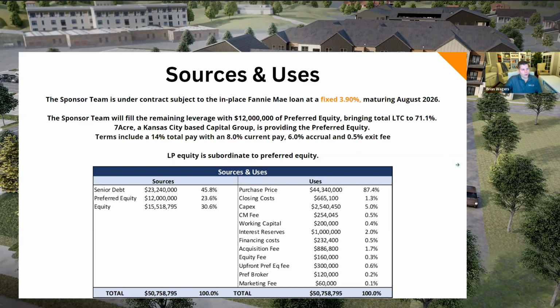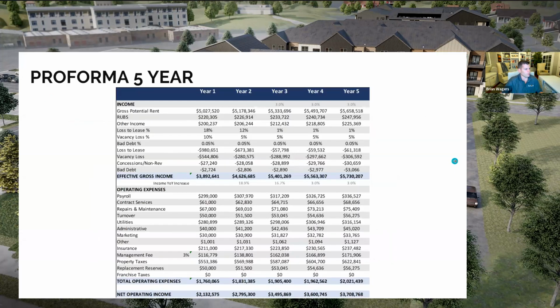And there are some groups out there, and we're very particular about which groups we will use and which ones we're putting on the deal. And we feel really good about this relationship with 7 Acre moving forward too.